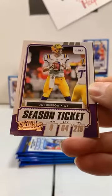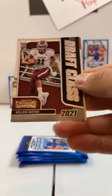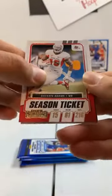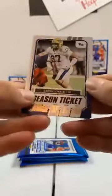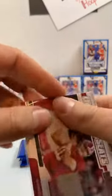Patrick Mahomes, Joe Burrow, Micah Fitzpatrick. Here comes the draft class, Kellen Mond. Another pretty good name right here. David Montgomery and Cam Newton. Getting some bigger rookies, the last few rookies that have come out. Davante Adams, Jordan Love, Mac Jones, front row seats rookie. Yes, sir. Aaron Donald, Allen Robinson II, and Cole Beasley. Man, I feel like we're doing fairly well on these rookies. Hopefully we can get us a big name auto.